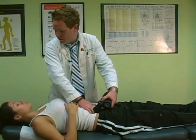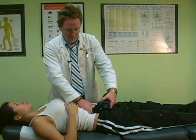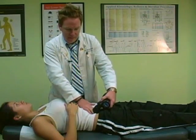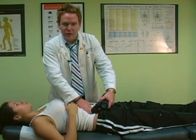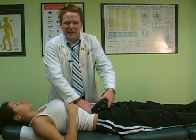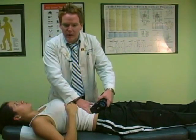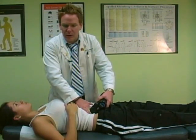It feels kind of strange, huh? A lot of times it's tender because they didn't even know they had a problem with this valve. So we're just going to push a couple times like this, working in deeper each time, just releasing this valve. Sometimes when people have been constipated or had diarrhea, all these different IBS symptoms, this can be a little uncomfortable. So she's bearing with me here. She's doing really well. Good.